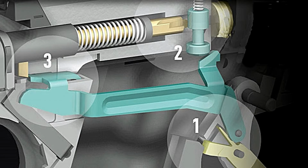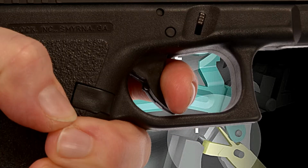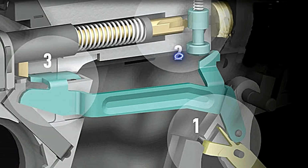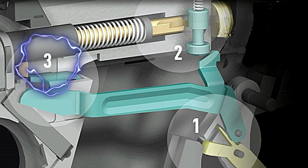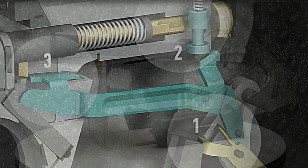The Glock G44 features the same safety mechanisms as its larger caliber brothers. First is the trigger safety. The trigger safety is a lever incorporated into the trigger. The second is the firing pin safety. The firing pin safety mechanically blocks the firing pin from moving forward in the ready-to-fire condition. And the third is the drop safety. The trigger bar rests on the safety ramp within the trigger mechanism housing.